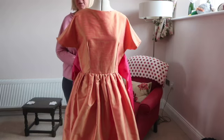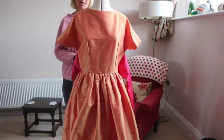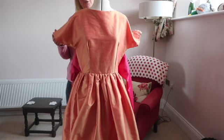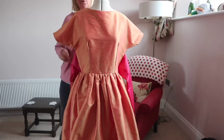Sometimes you make things and they just don't work for you. But you must look at it and think, I've achieved this, I've made this dress, and when the pattern falls together, you know you've got a good one. So as you can see, I've decided that I do not want to wear the dress. It just isn't me. It's just one of those things.